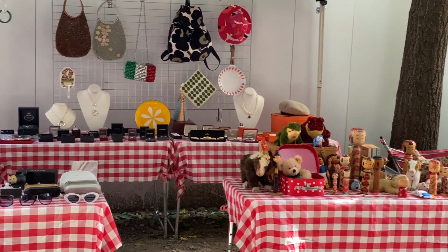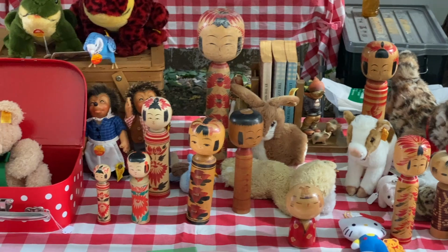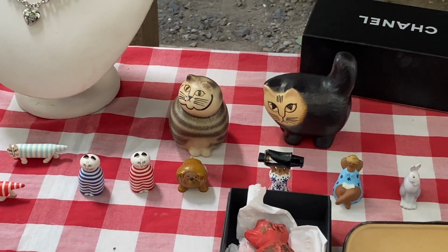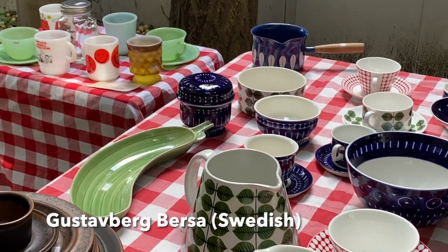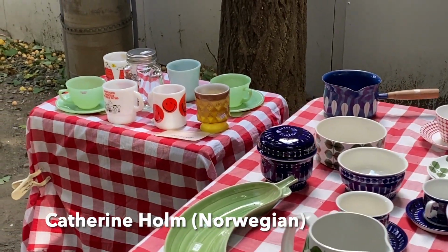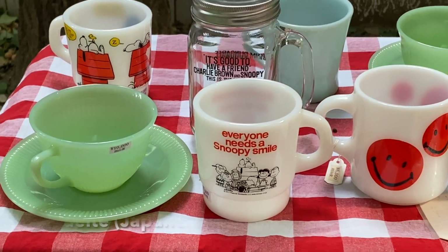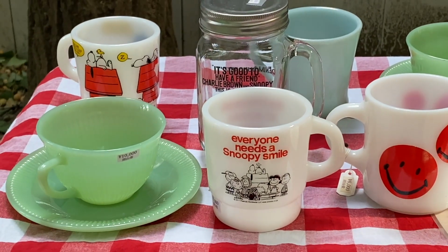A little bit of a mix of things going on here. Maybe small children will like some of the fluffy pieces. Some Lisa Larson cats. The picture is Swedish. There's a Catherine Holm saucepan. And the Snoopy mugs, I think, are Fire King, but the jadeite is actually from Japan.